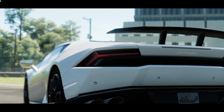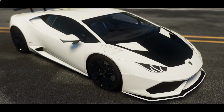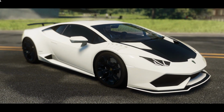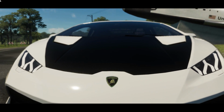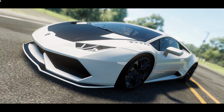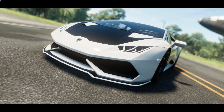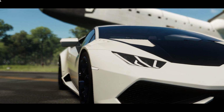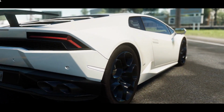LP610-4. It made its debut in 2014 and finally was released in September 2015 at the Frankfurt Motor Show. And this thing replaces the Gallardo. Since that thing's been phased out of production now, this thing is the successor. And so what we have here is the engine is still the same, the 5.2 liter V10. But the look of it looks amazing.